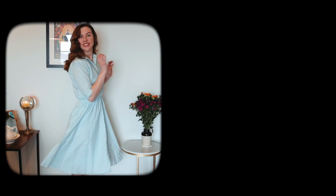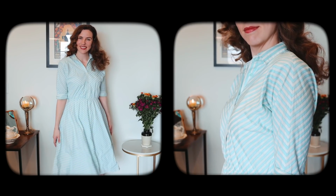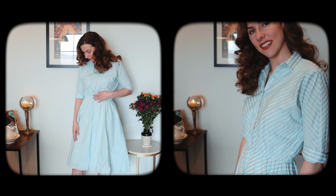The next dress was sold to me as a 1940s dress, but there is something about it that makes me think it's not authentically 1940s. I have a feeling it's more 1980s maybe, doing 1940s. I am not an expert. This is like some of my first 1940s pieces, but based on a lot of the patterns and things that I've seen, this does feel a little bit more like that. However, I still really love it.